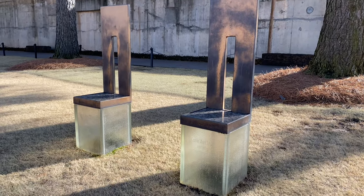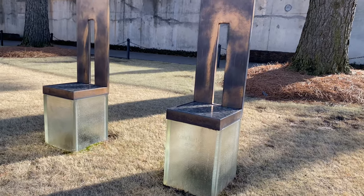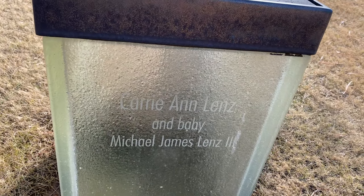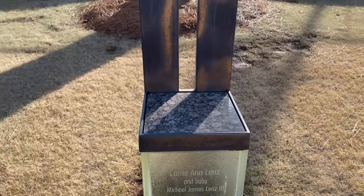The chairs are handmade of bronze, stone, and glass. 3 unborn babies were killed in the blast, and their names are etched on their mother's chairs. This is the chair for Carrie Ann Lenz and baby Michael James Lenz III. Carrie had just found out she was having a boy the night before.